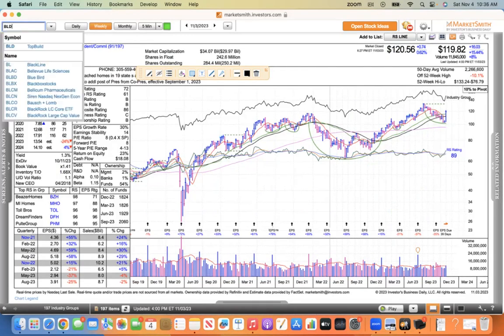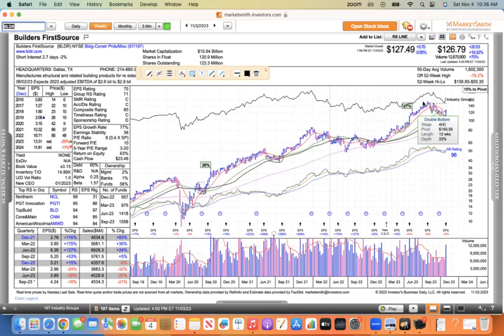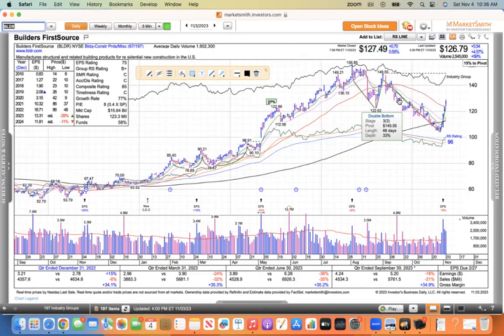Builder, it had a huge sell-off. It was a big winner for a long time. Had to correct, and it got this little double bottom pattern, and now ramped higher through its 50 last week. So something to make note of. The short-term moving averages are ramping through the longer term. I didn't buy this one, but it definitely is intriguing. Anyway, that's it for me this week.